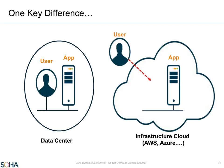you own the hardware, you own the data center, it's under your control. Your applications are running in that data center, and your users are on your network. It's a completely closed-loop system. Sure, there's remote access into that network, but in essence, those are all controllable items.